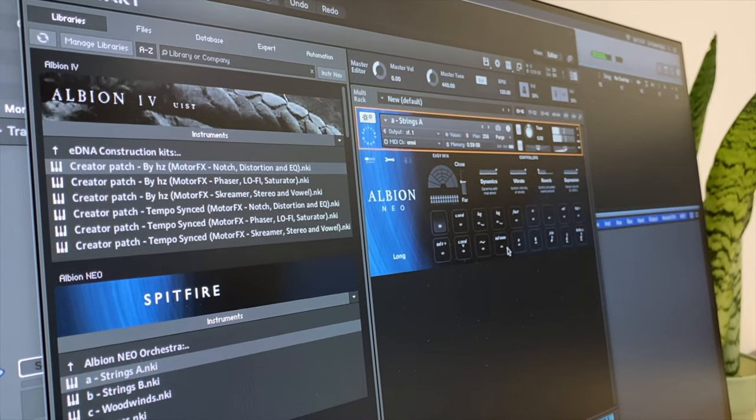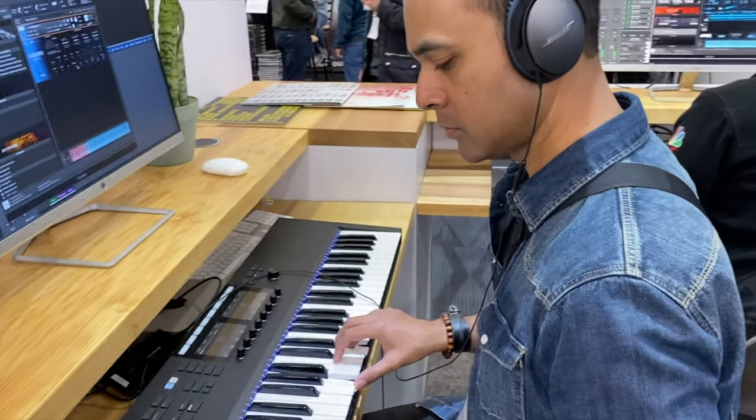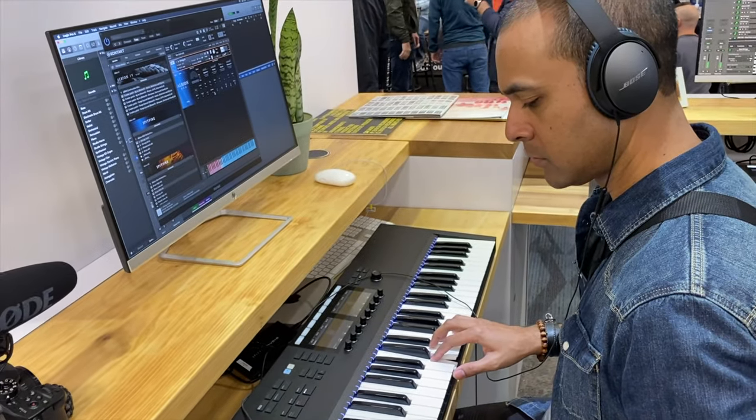But I stopped by Spitfire and tested out the new Albion Orchestral Library. Wow, Spitfire does strings right. It was gorgeous.